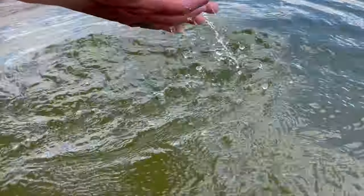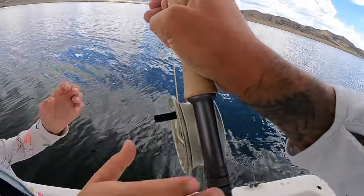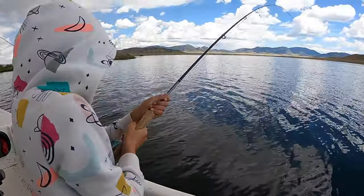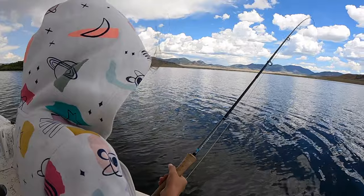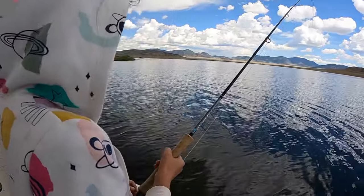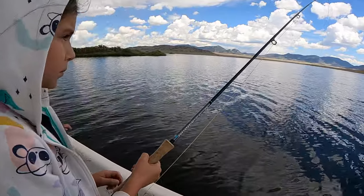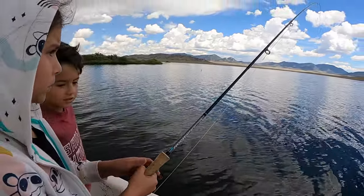There he goes. Here you go, Darla. I didn't know if you could see it. I'm like, it's down. So I cast it out, guys, and I'm talking about the second it hit, that hopper got smashed. I was just thinking about putting on an orange indicator because it's hard to see right now with the lighting.